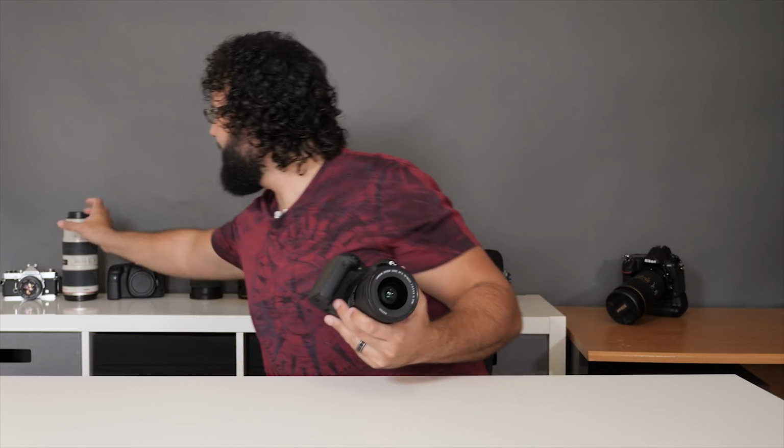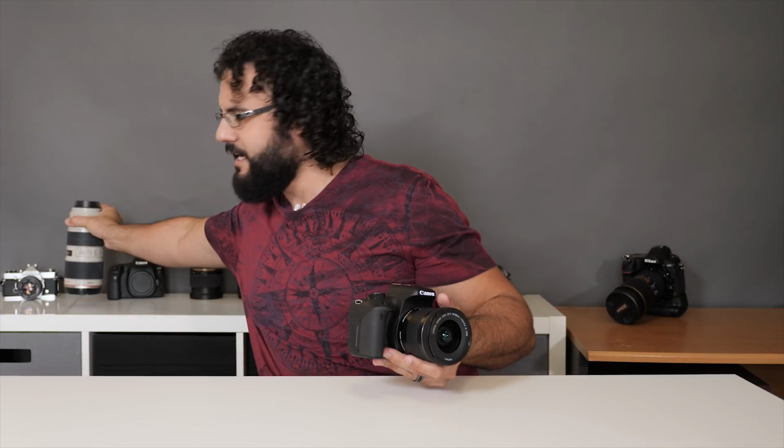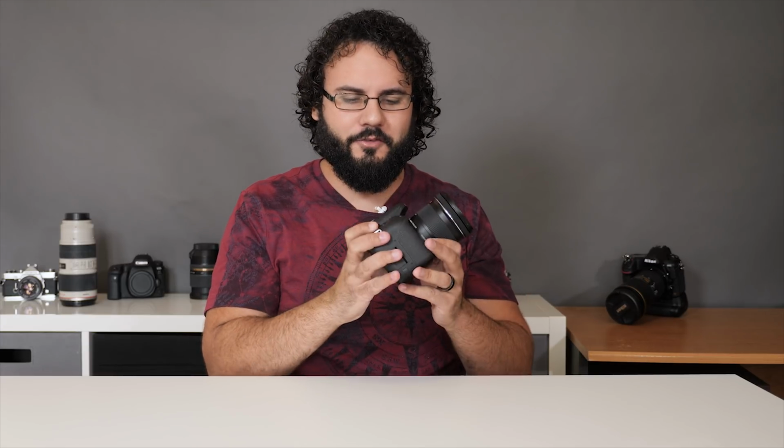I mean, you can go from anything like this entry-level lens to something like this on this camera, and it works perfectly. And you get the same great autofocus. So if you know any other people with Canon cameras, you can borrow their lenses and put them on this, and it'll work just fine. Any Canon DSLR in recent time is going to take these lenses.